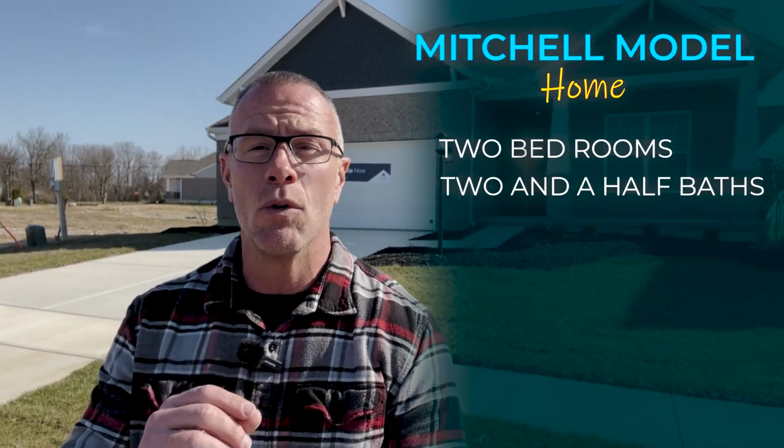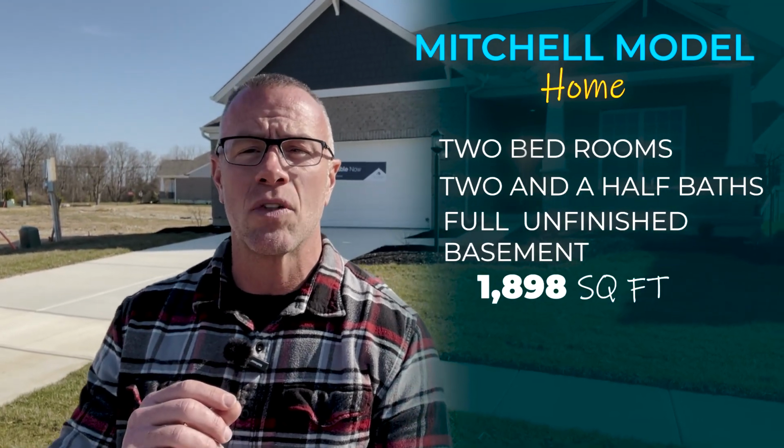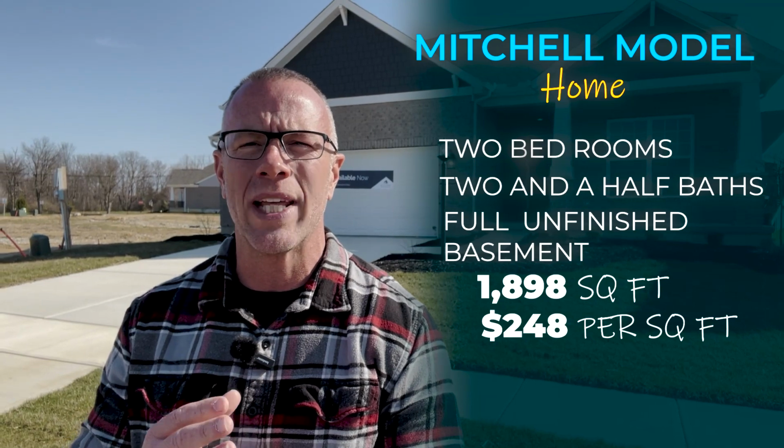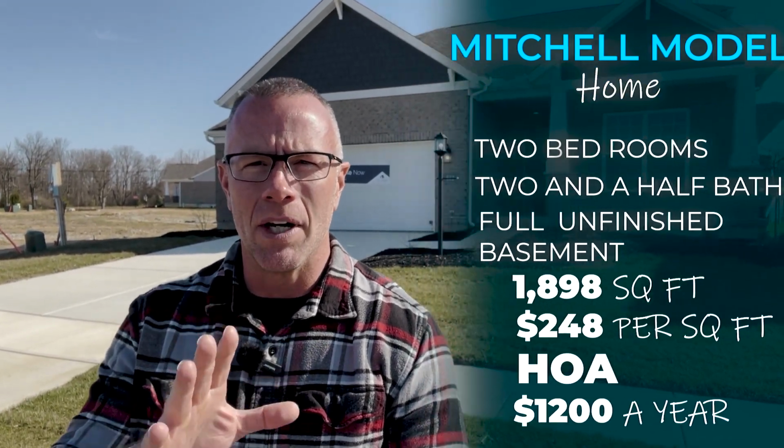Guys, a secret. I know they might actually negotiate on that price as well because we've done that for clients before. This house is a two bedroom, two and a half bath, full unfinished basement, 1,898 square feet, which puts it right at $248 a square foot. The HOA is $1,200 here, but enough about that. Let's go take a look at the inside.